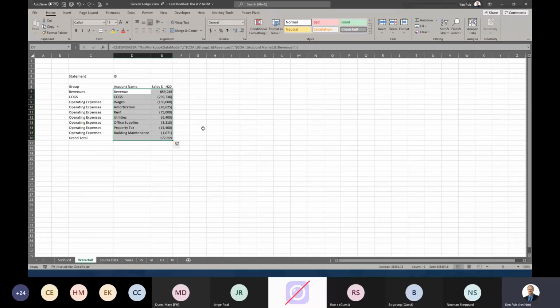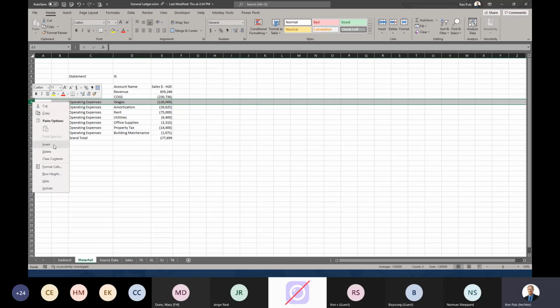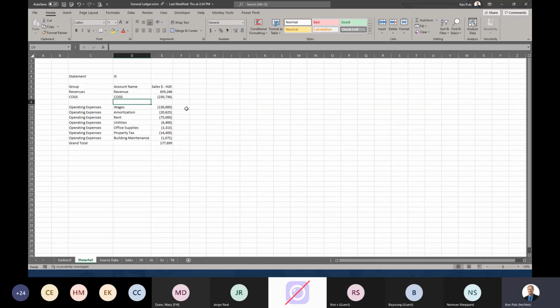Now, based on the time that we're at, I'm not going to go through on this one and flatten all the formulas. I don't actually need to for this particular scenario, although if I were releasing this as a real scenario, I absolutely would. But what I am going to do is make some changes to this. I'm actually going to insert a new row right here, and I'm going to call this one gross profit.